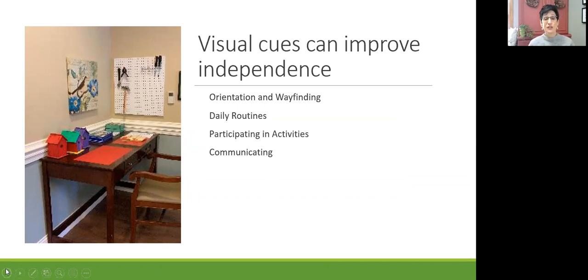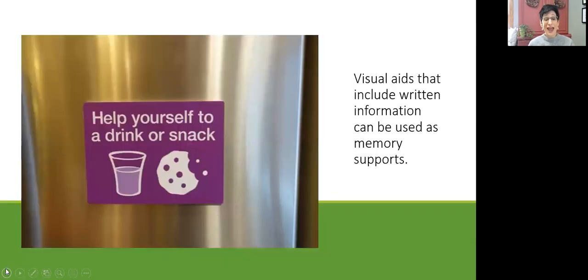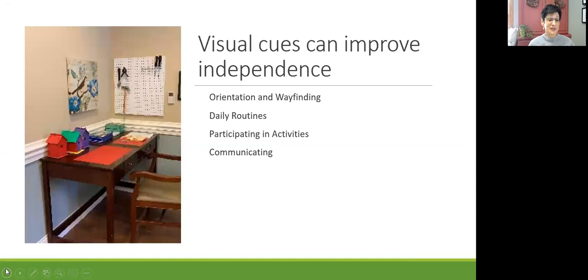We can help them use cues to complete their daily routine, to participate in different activities, and even to communicate with one another. This is an example here of an activity center that is set up in a care community that cues a person or invites them to work. There's tools to put together a birdhouse. There's all the supplies that they need. They see that area and they can come and sit down and work on a project. You can do the same type of thing in your home.